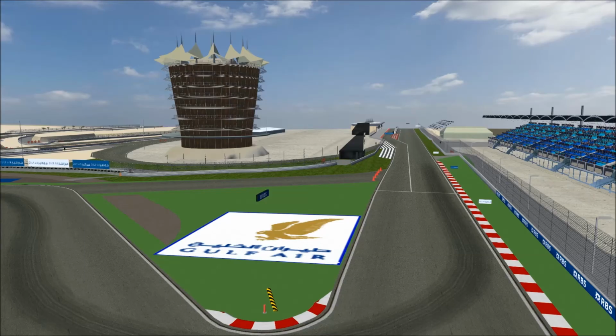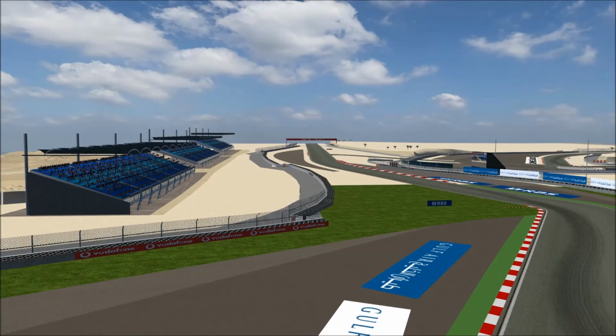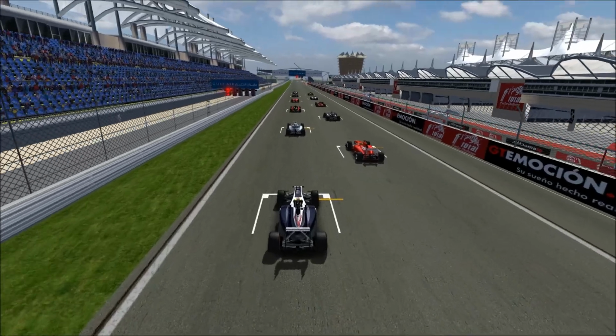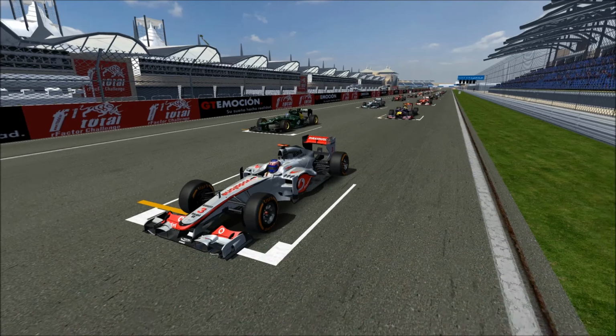The post-race recap for the USF1 2013 World Drivers' Championship here in Bahrain. It was a beautiful afternoon, as you can see. Few clouds, blue sky. Now we look at the grid on how they started the race here today. Matt Hardo is in pole position with Sam P2.